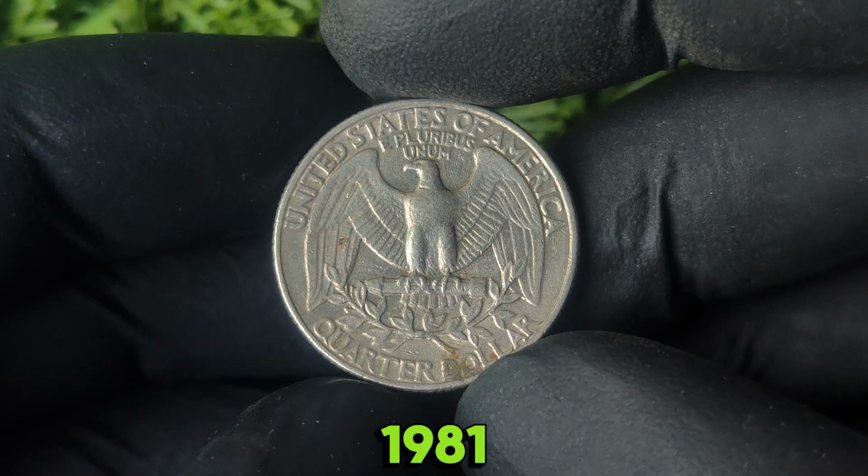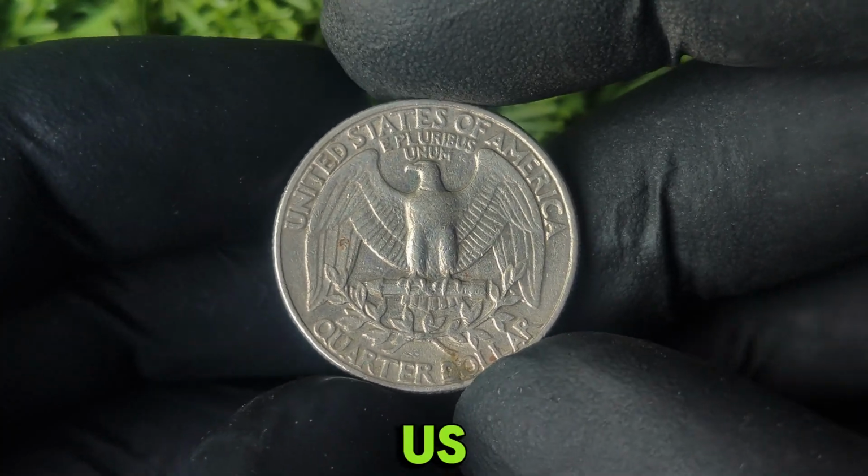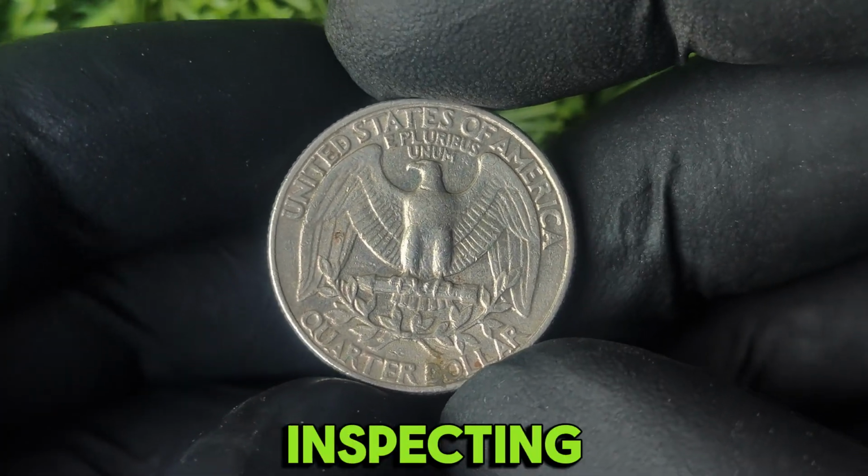Photos of standard 1981 P quarters, U.S. mint footage, coin collector hands inspecting a quarter.